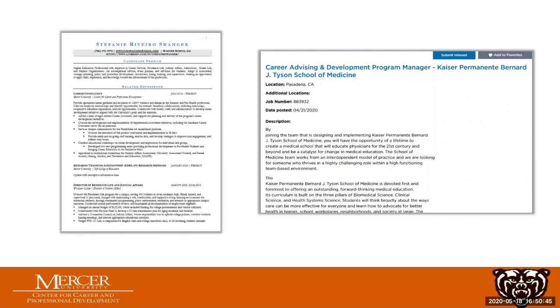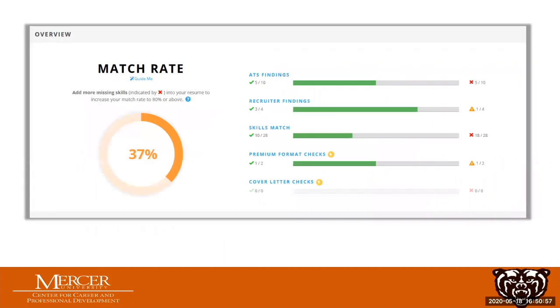So the first thing I did was just to see how I matched up as I ran my current document as it stands, no changes whatsoever, my current document as it stands against this job description. And lo and behold, my initial match rate was 37%.